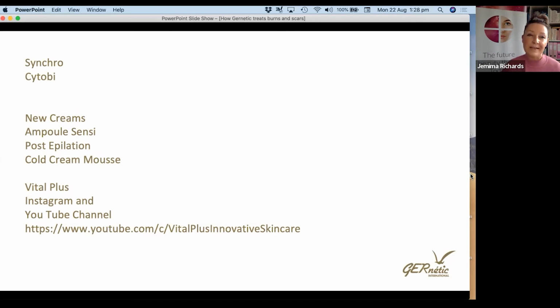And we are also releasing in September of this year, so not too far away, the new cold cream mousse, which is an exciting new cream designed to help skin barrier damage, any redness, rosacea, eczema, psoriasis, all of those sort of things. So you'll be able to see those coming up soon.